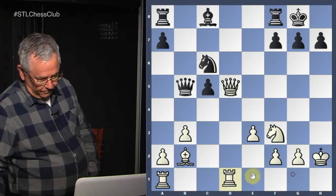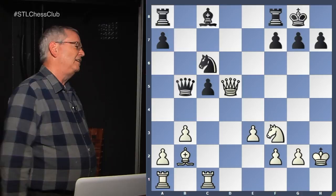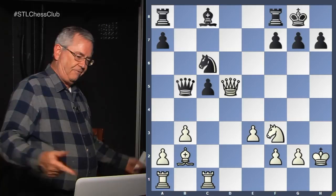Now, notice there's no way black can defend that pawn. And we threaten rook takes pawn, and then what do we threaten? We have a double attack, queen and knight. We threaten to win the knight.